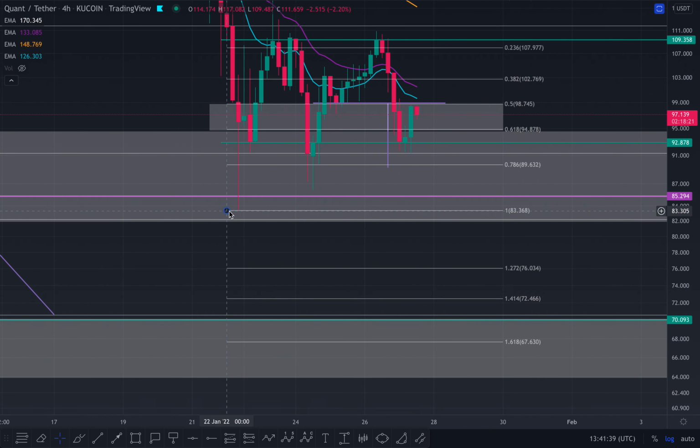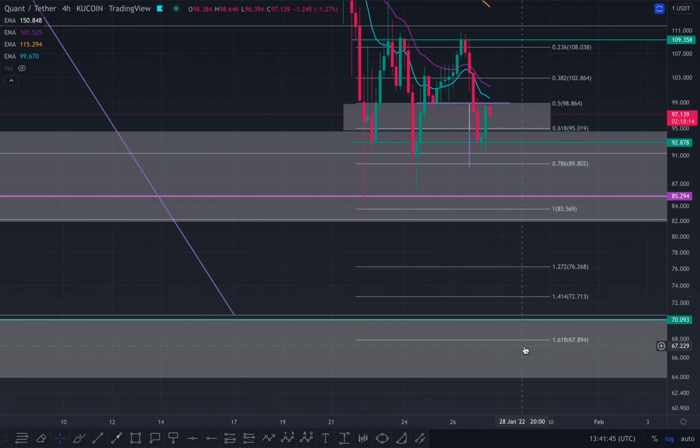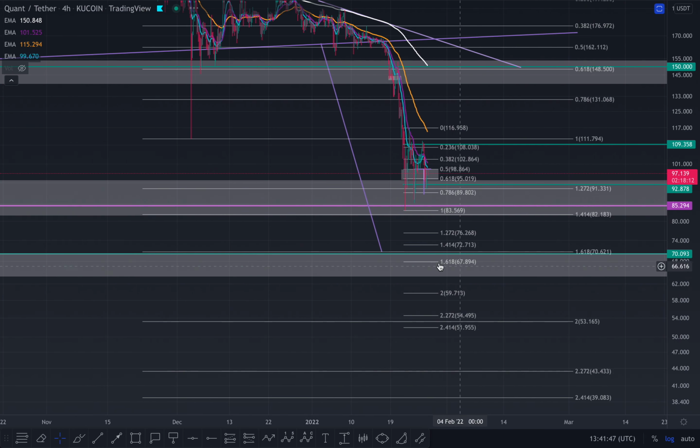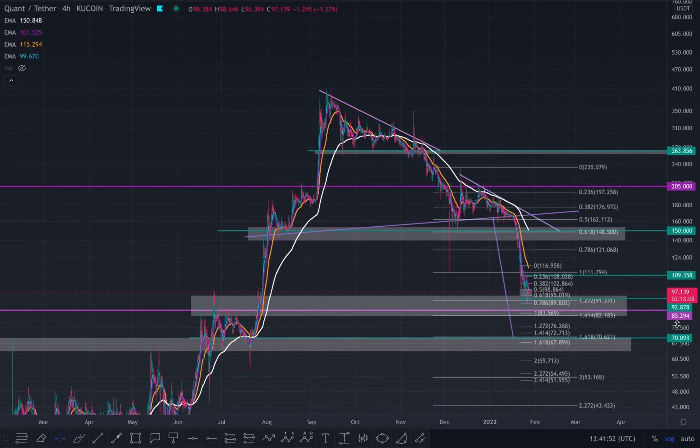And if we do lose $83, then we will come down to this 1618 target at $67, which would be a little wick tick below our technical target for this larger head and shoulders, as well as this 1618 target down here. So multiple reasons why we're going to come down to this previous support point.